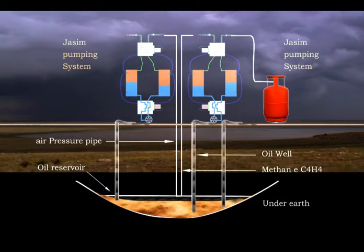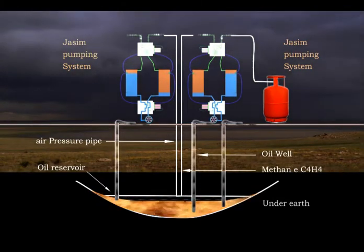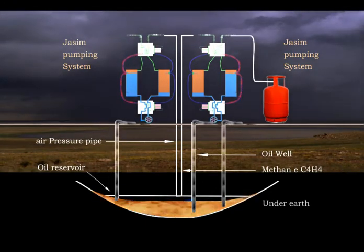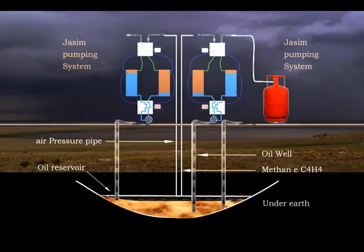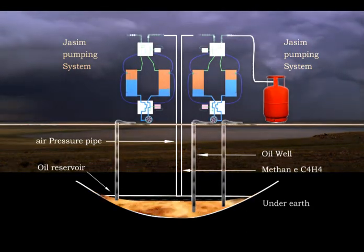Since the oxygen pipe is full of either air or oxygen, therefore the fire cannot take place inside the oxygen pipe. Therefore the fire will only take place down in the oil reservoir.